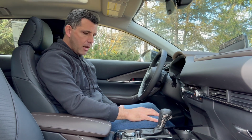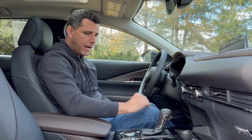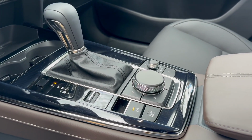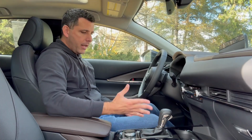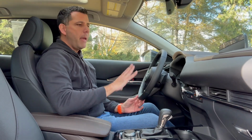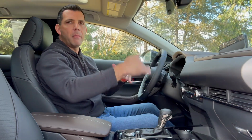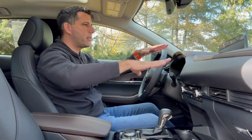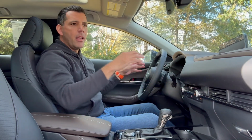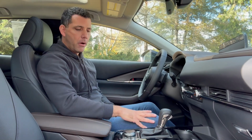It's a traditional shifter, which I love, and it's perfectly fine. And this portion here is also leather wrap and padded, so when you rest your knee, it's more comfortable as well. So this is based on the design of the interior of the Mazda 3, but it's higher because the car is taller, and all this brown portion is different.